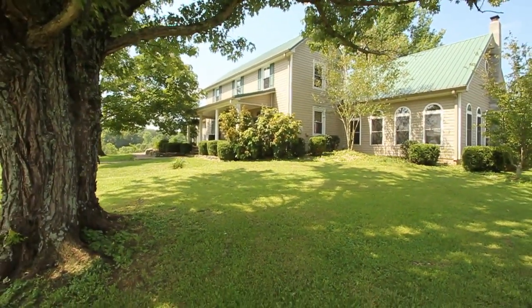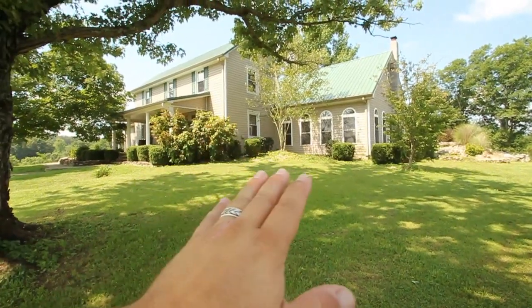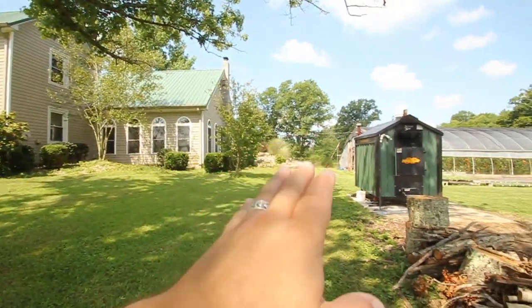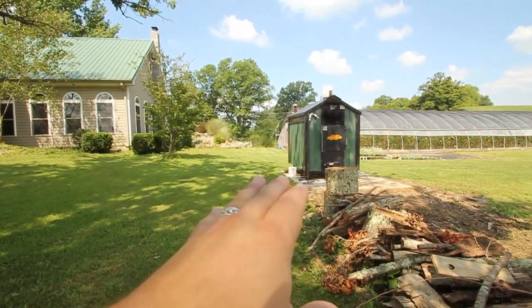Look at this beauty. I know you're gonna like it. Wait till you see this room here. It's like a sunroom. Wait till you see it. It's the showcase of the house. It's got wood heat, and it's got a regular heater as well, but then it's got this outdoor wood furnace.